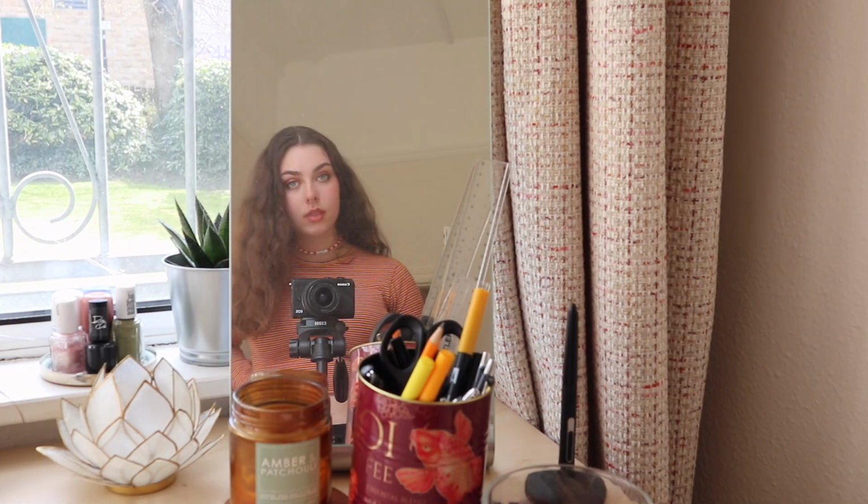And as you can see in the corner, it is reflecting my ring light at the moment. I do have a mirror from IKEA. I don't know the type, my mum got it for me, but it is just a simple mirror, and honestly it's kind of nice to just, if I'm joining a Zoom call, have a quick look. So that is it for my main desk.